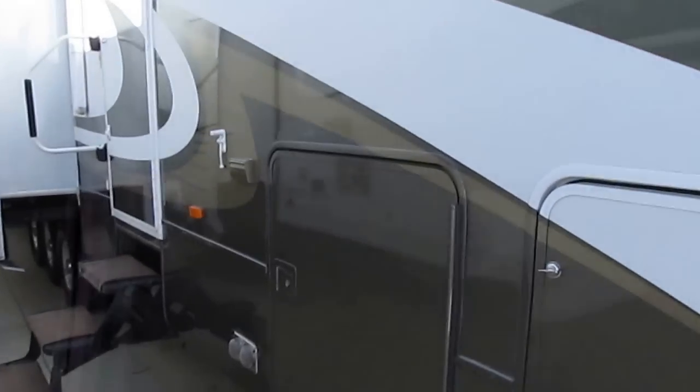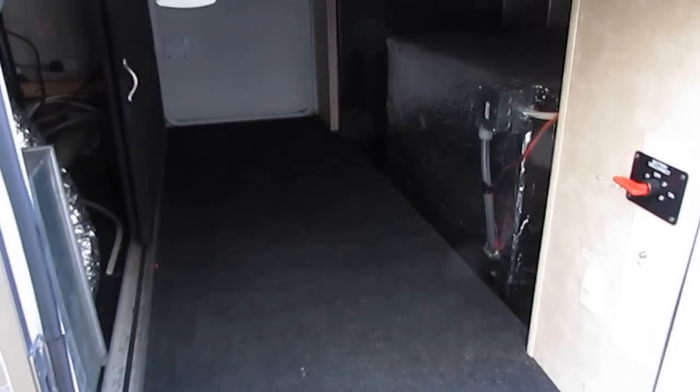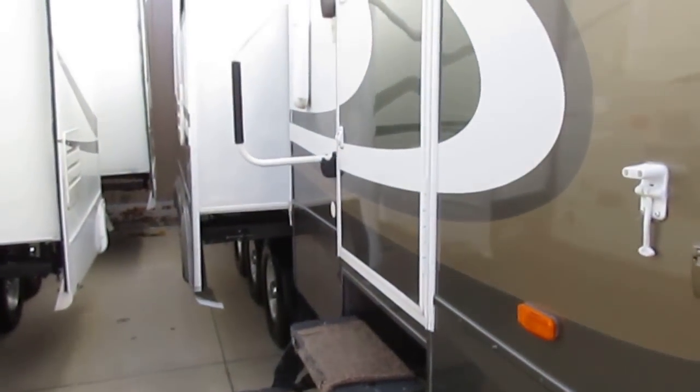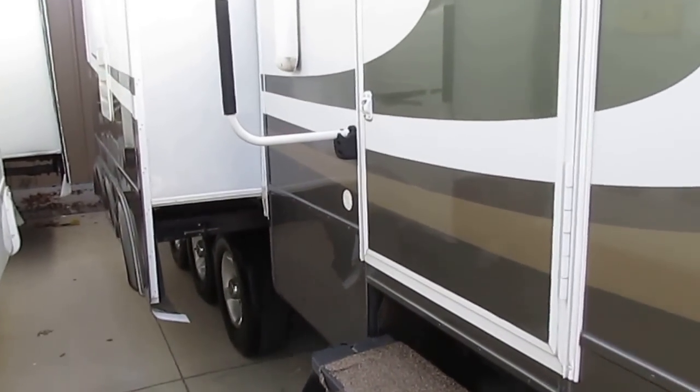Of course, your third slide's over here. It's got the power awning. Over here, you got your Dirt Devil vacuum cleaner. Really nice insulated storage compartments. Like I said, this is R11, so this is about as heavy as you can get. So if you're looking for something for wintertime camping that you don't have to worry about everything freezing, well, this is a great one for you.